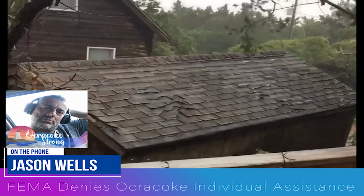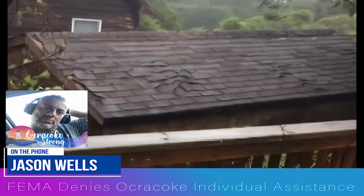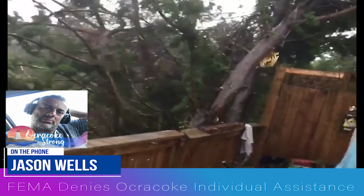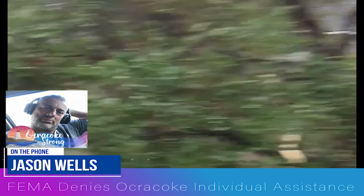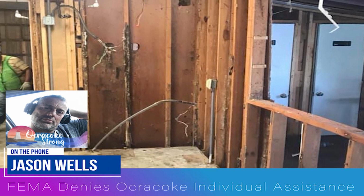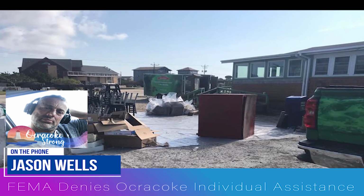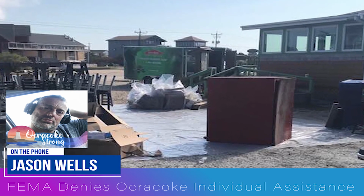Basically, what it boils down to is the 5 counties in North Carolina that Roy Cooper included in the disaster emergency proposal. These are all very rural communities, very small communities. So when FEMA decides whether or not to help somebody, it's based upon numbers: how many homes were damaged, how many homes were destroyed, how many people were displaced, and so on.